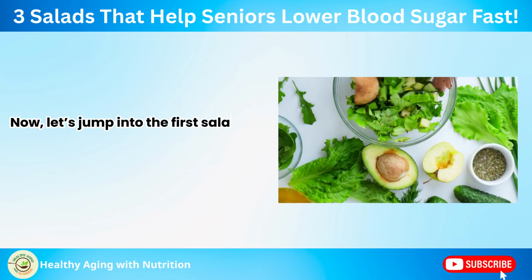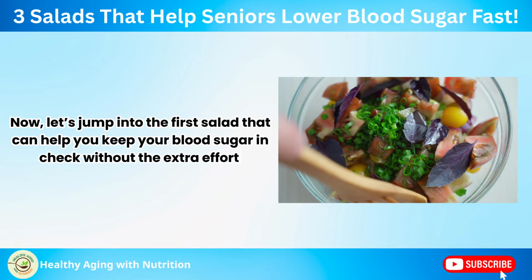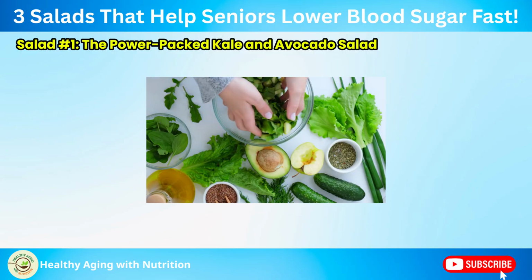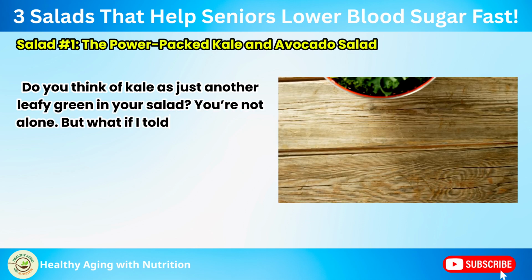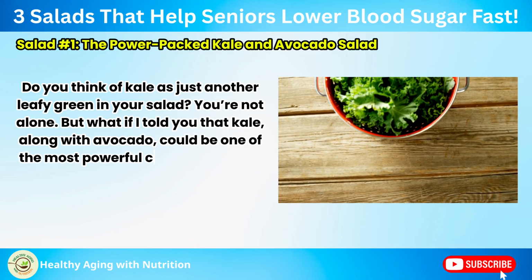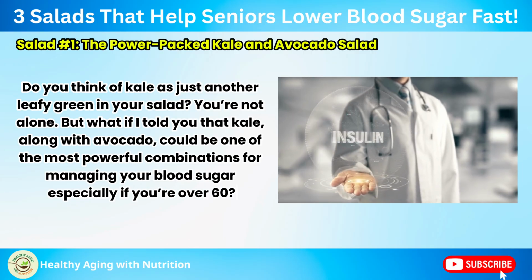Now, let's jump into the first salad that can help you keep your blood sugar in check without the extra effort. Salad number 1, the power-packed Kale and Avocado Salad. Do you think of kale as just another leafy green in your salad? You're not alone. But what if I told you that kale, along with avocado, could be one of the most powerful combinations for managing your blood sugar, especially if you're over 60?